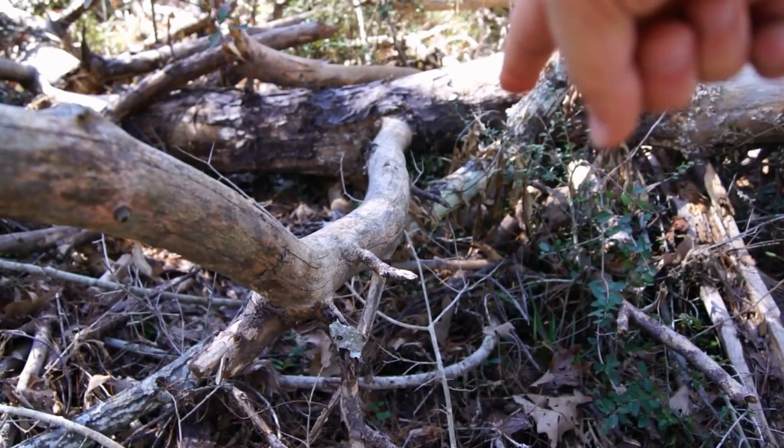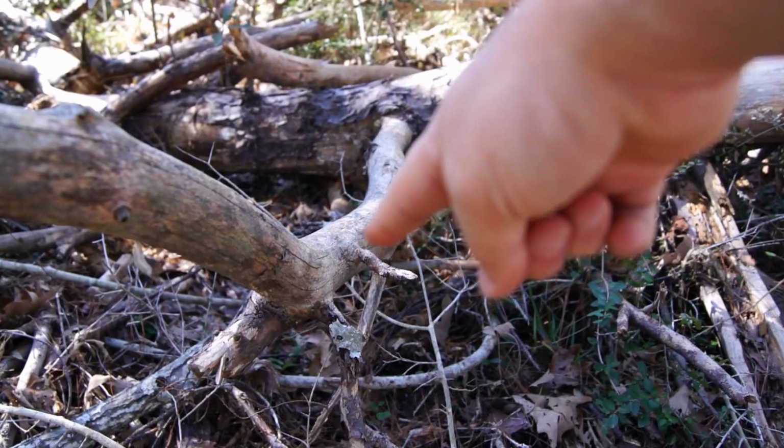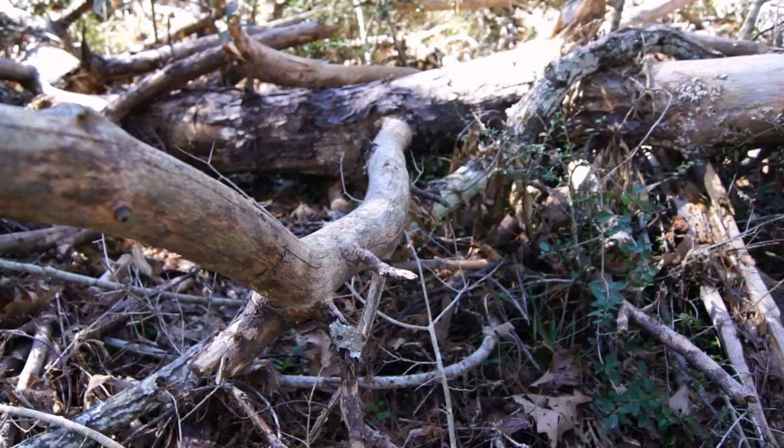Alright, so what I'm going to do is I'm going to try and cut this section here. This looks about maybe 3 inches thick, and see how this saw does. So let's give it a whirl.